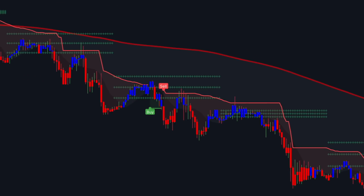For sell trades, the opposite should be done. First, make sure the trend is bearish. Afterwards, monitor the Chandelier Buy and Sell indicator. Once a sell signal has been given, wait for the price to retest the pivot level.